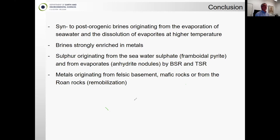Something which I didn't show you was framboidal pyrite, early pyrite, which is quite important in the mineralization. And then also the reduction of the evaporites, specifically the anhydrite nodules, the major source also for sulfur. The reduction was induced by bacterial sulfate reduction, but also by thermochemical sulfate reduction at higher temperature.